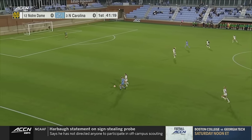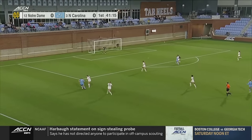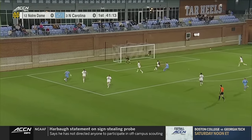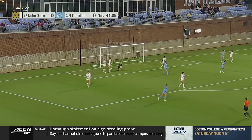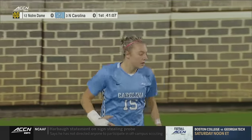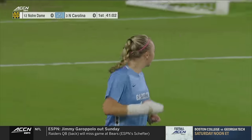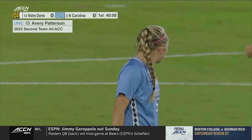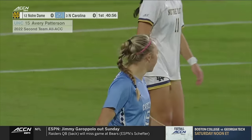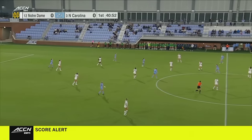Well, we mentioned in the open coming into this game about the pragmatic approach for Notre Dame. We're going to see Patterson on this left-hand side. Gets around the corner and cannot get it past the freshman goalkeeper, Atlee Olafson. Well, this is where Patterson is at her best for North Carolina, getting isolated, taking on 1v1 in the wide areas and serving balls into the box for the late runners. Doesn't come off easy. Grab in the end for Olafson, but great idea for North Carolina already.